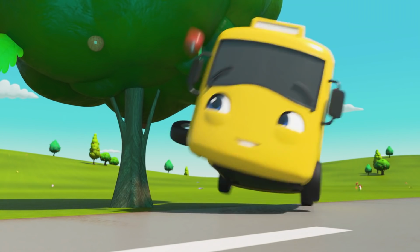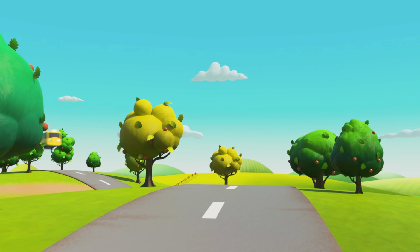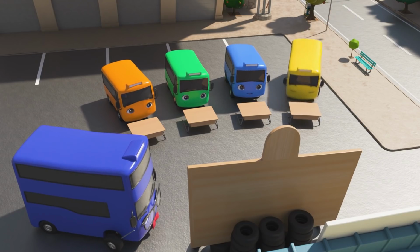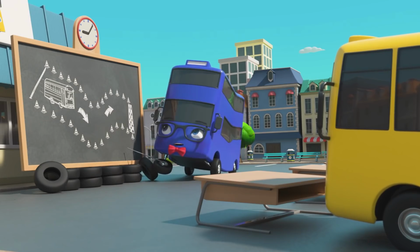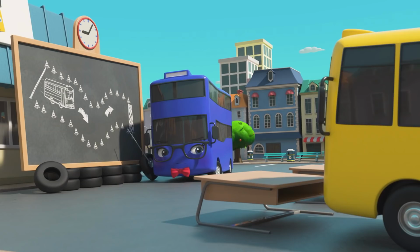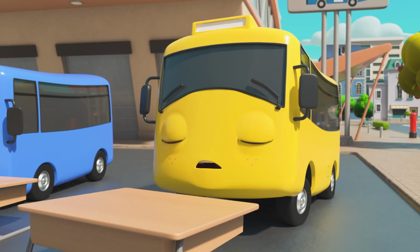Better hurry, Buster, or you'll be late for school. The lesson has already started. Quick! Oh dear, I don't think the teacher is very happy with you being late, Buster. You better pay attention now to the lesson.